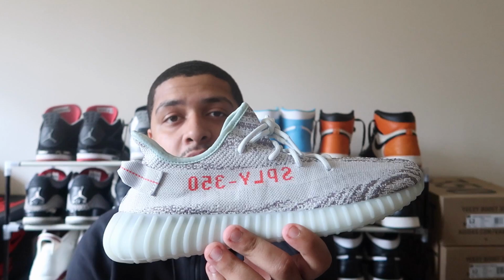Staying on the Kanye hype, eBay had a sale last month where they were giving out 20% off coupons. And if I like the shoe, I'll pay resale for it if it's not too crazy. And being that I had the coupon, I was like, let me try and get this pair. If I can get this pair for such and such price, I'll buy it. And I ended up finding that pair for such and such price, and I got it. So here we have the blue tint Yeezy 350.